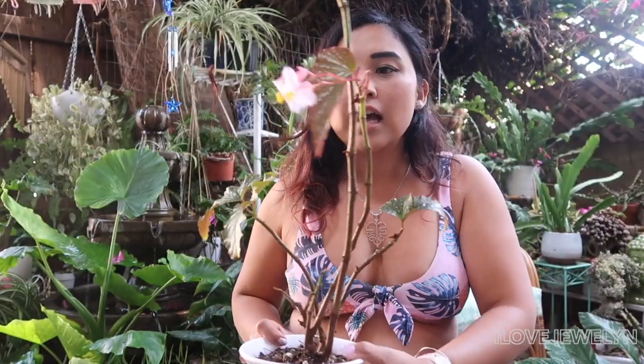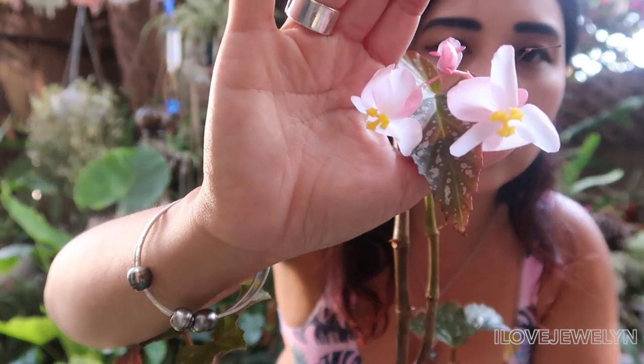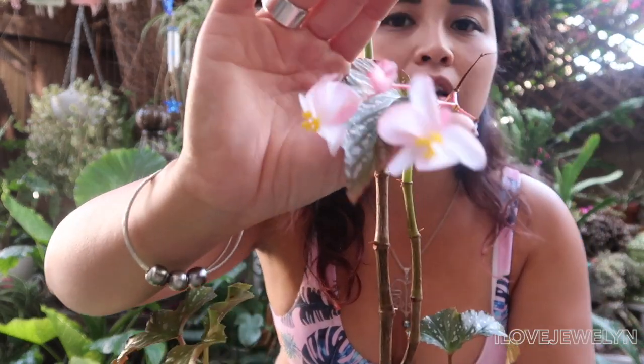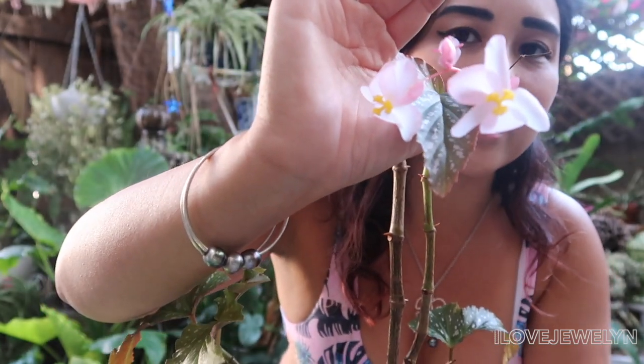I try to share any plants that are giving me blooms at the time of my Pot of Fames, and this is one of my angel wing begonias. It's producing these cute little blooms, which I'm actually going to take and preserve and do some art with. I'll take these probably today after I get pictures of it. It's one of my favorite blooms in my collection. It's very dainty and girly.